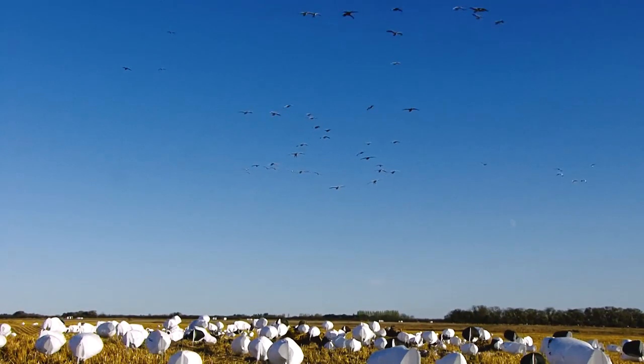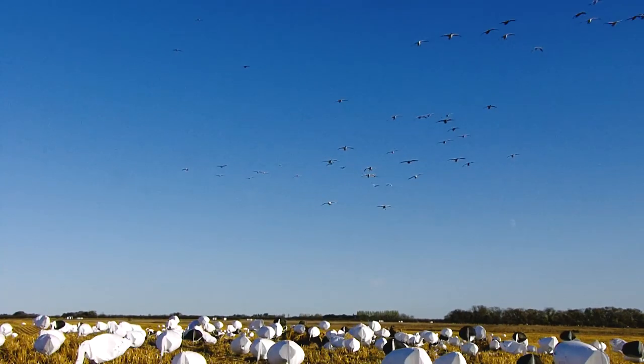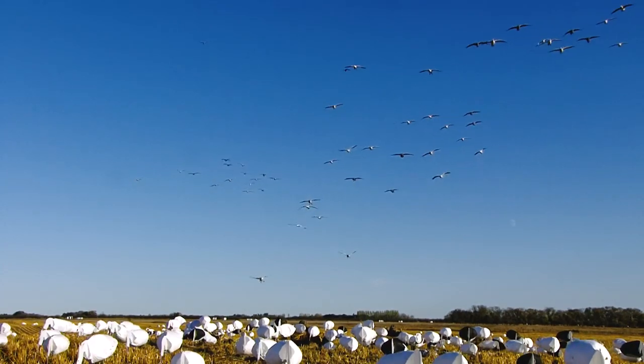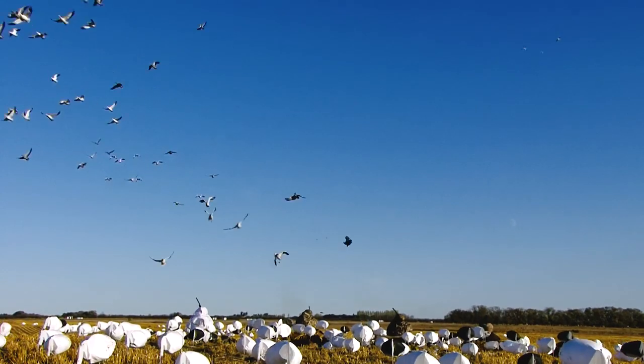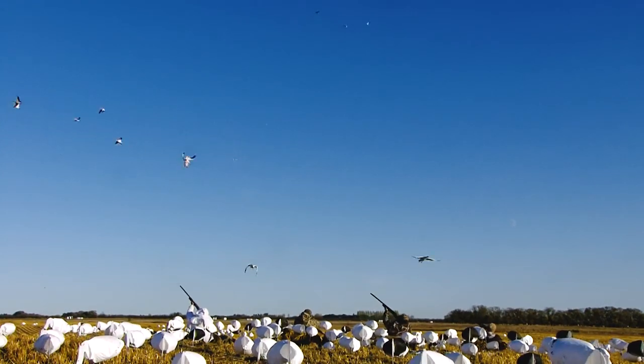I've thought about this hunt so many times because it was just such a cool thing. We got snow geese to act like ducks. We got them to finish in the decoys like ducks, and that just doesn't happen. I still see it, you know, I can close my eyes and I can still see the geese come. I can still hear them coming.